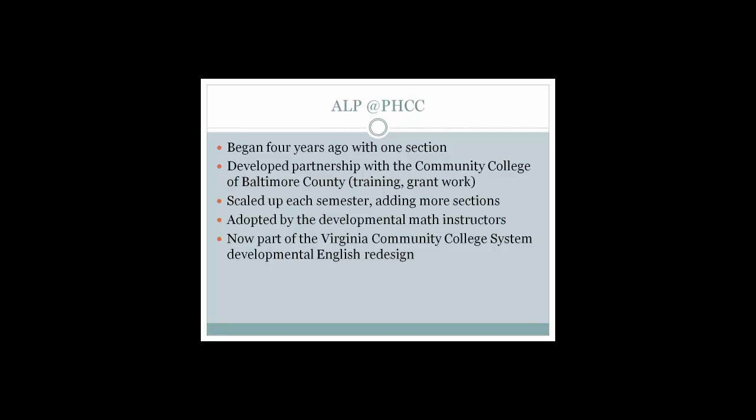Now I'd like to take a moment and talk to you about how ALP has become part of our English redesign team. I know that in addition to acceleration, integration is also one of the new innovations happening across the country. A lot of the states are integrating reading and writing. We started working on this several semesters ago, but what we're doing now is making it statewide. Okay, and so let me give you a quick explanation of how that works.